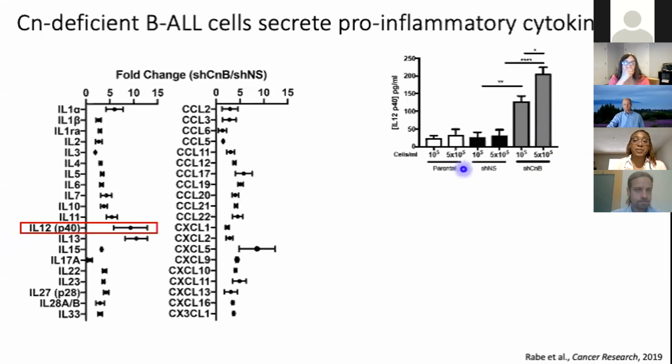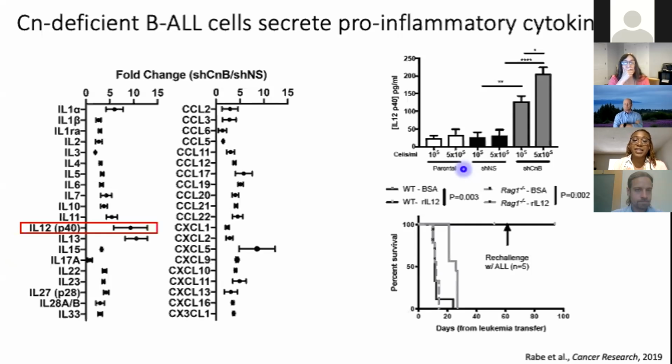And with this interesting piece of data, we decided to go in vivo and do recombinant IL-12 treatment, engrafting our mice with actually an aggressive B-ALL, and to see what would be the result of that. And so mice were dosed from day 3 to day 17, and then dosing was discontinued after that. And as you can see, interestingly, your wild-type mice, which do have an adaptive immune system intact, with just recombinant IL-12 treatment, these mice experience prolonged survival even upon rechallenge. And what's even more interesting is that in your RAG1 null mice, which do not have mature B or T cells, their control counterparts succumb to this leukemia.